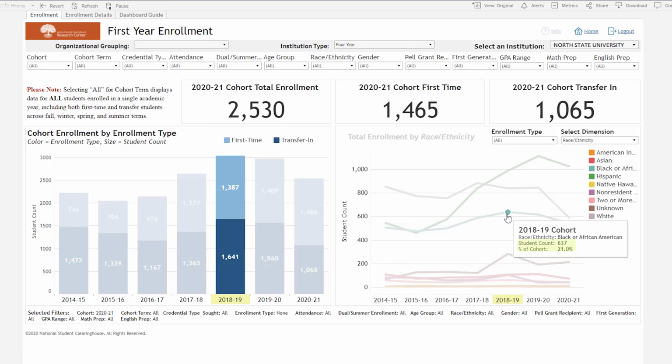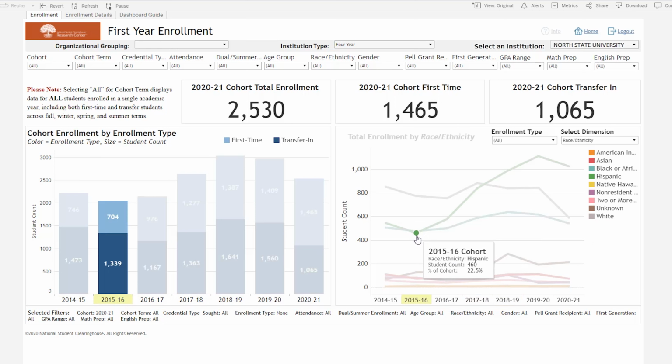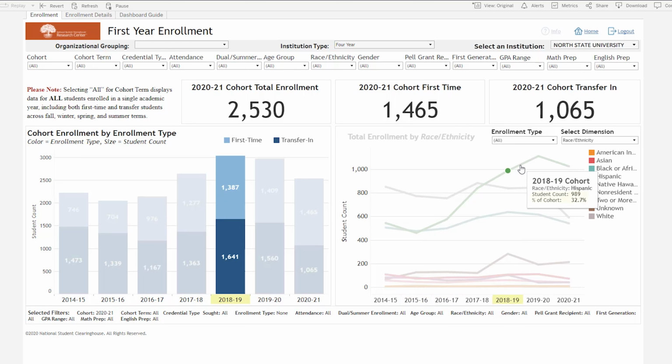21%. Then they look at their third largest population in 2015-16, which were Hispanic students. Hovering over that line for 2015-16, they find that 460 students, or 22.5% of that first-year cohort, were Hispanic. But by 2018-19, that percentage grew to 32.7%, or 989 students. This was the fastest growing population within the first-year student cohort.